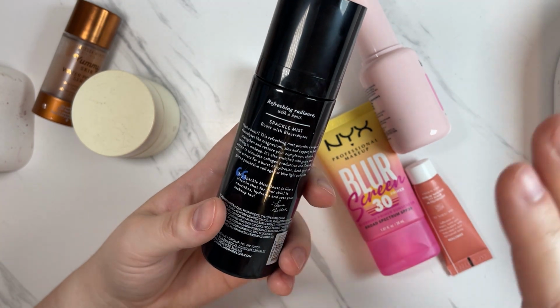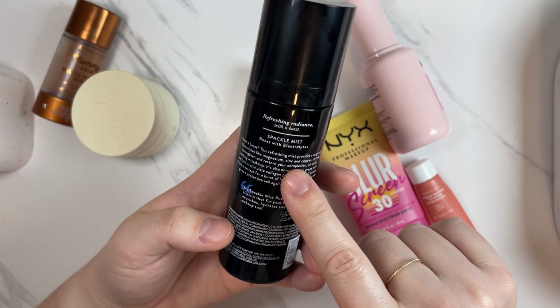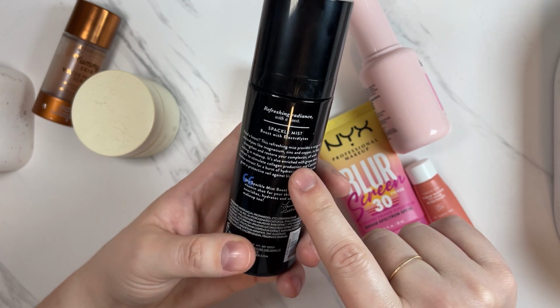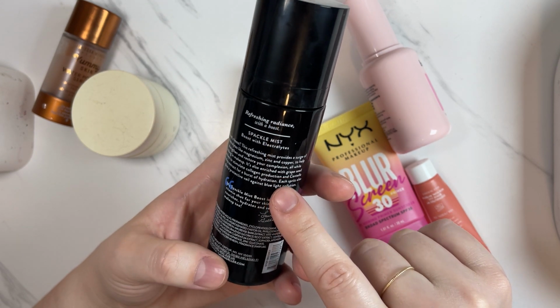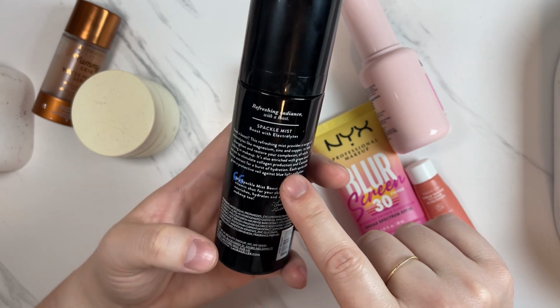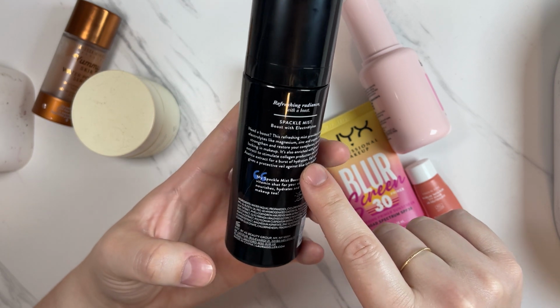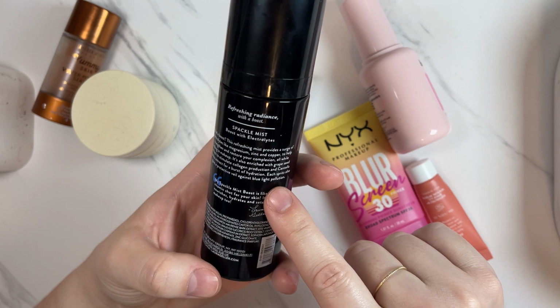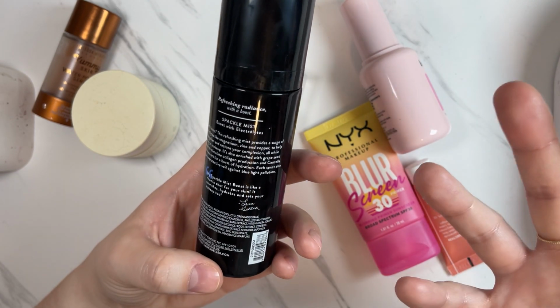So what it is supposed to do, it says, need a boost. This refreshing mist provides a surge of electrolytes like magnesium, zinc, and copper to help strengthen and restore your complexion, all while locking in makeup. It is also enriched with grapeseed extract to stimulate collagen production and centella asiatica extract for a burst of hydration. Each spritz also gives a protection veil against blue light pollution.